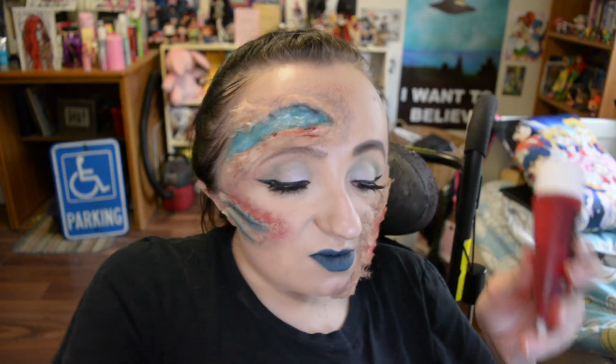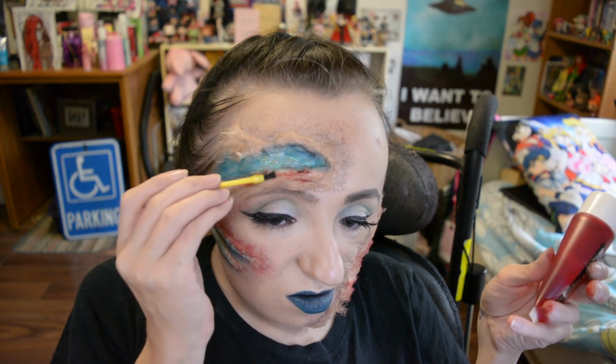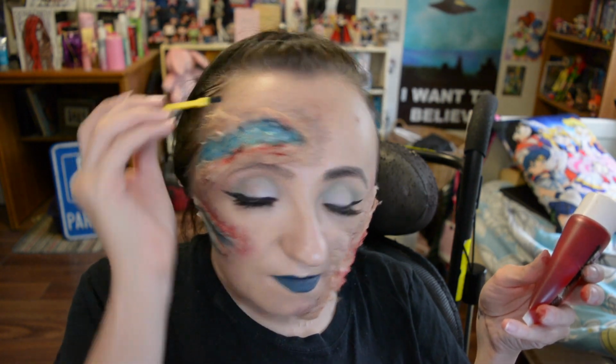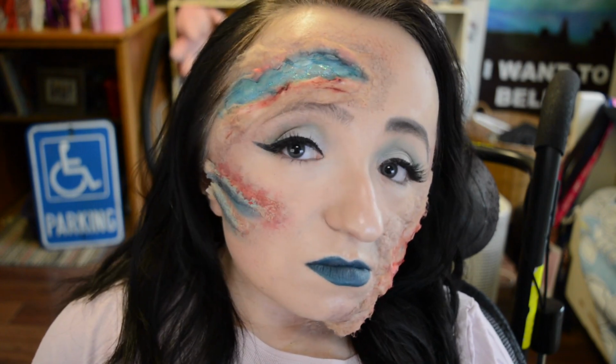This blood, because it's a little bit more liquid, should be able to just put the accent where I want it. I think that's going to be our final look.